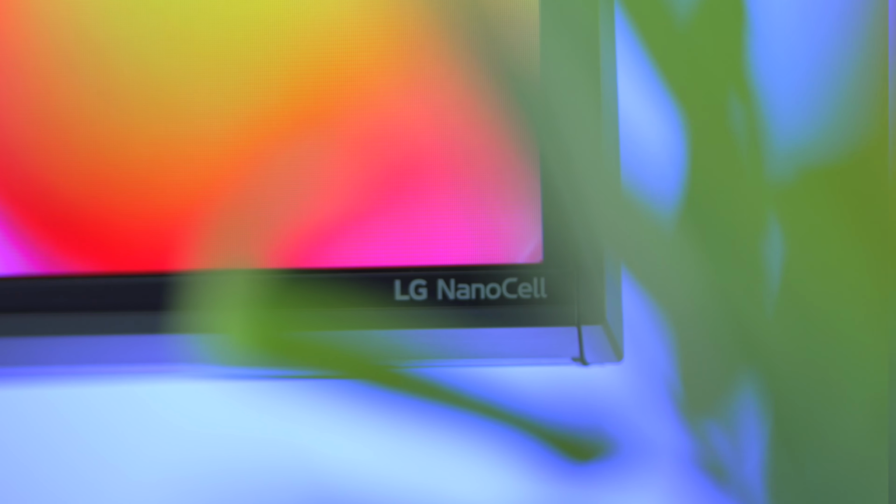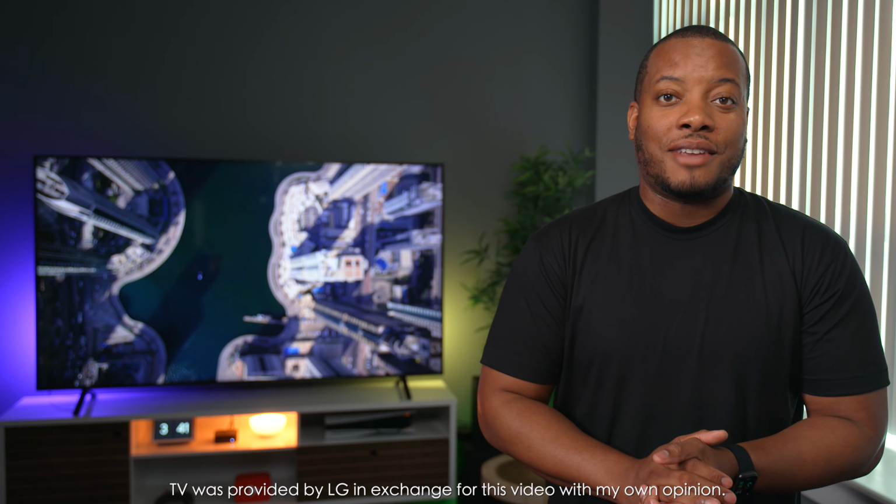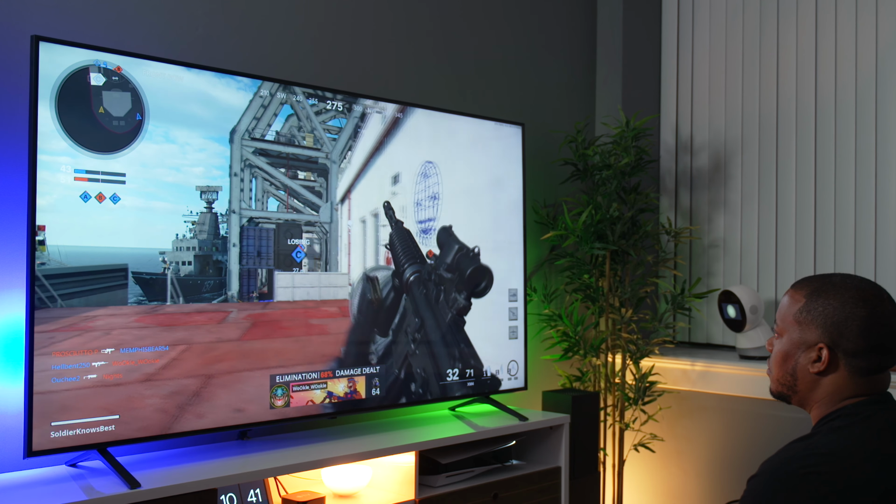Okay, so that's the biggest TV that I've ever owned. That is a huge 75-inch TV that's a part of LG's 2021 NanoCell series of TVs. So they did provide this in exchange for me to make this video giving you my own impressions and thoughts about this TV, and that's what I'm about to do. So let's jump right into it.